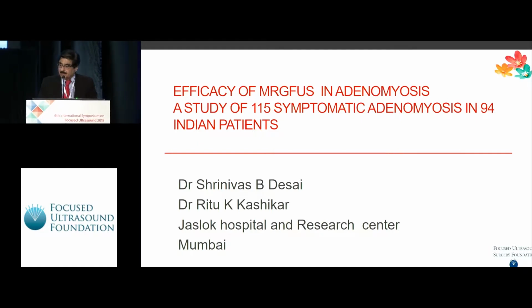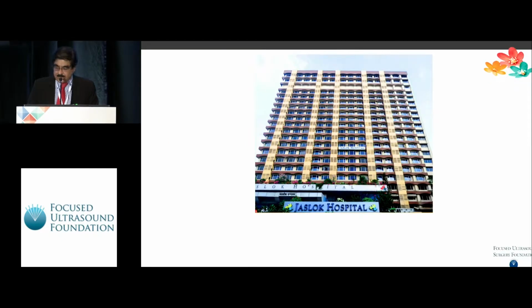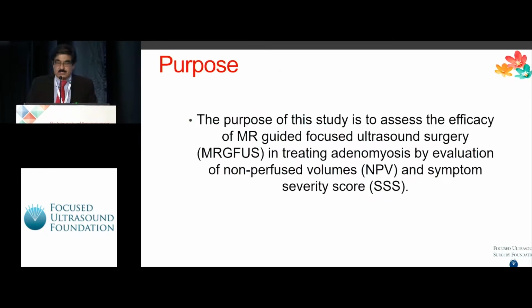So by now we have treated 155 adenomyosis. This is the comparatively older data when I sent this abstract to the FUS Foundation. Not supported by any financial studies, and this is a good hospital. We are based on the ground floor, and the entire department is on the ground floor. We have easy access. Our OPD, which we run, which I told you, is also on the ground floor, so it's probably easily accessible to most of the patients who walk in.